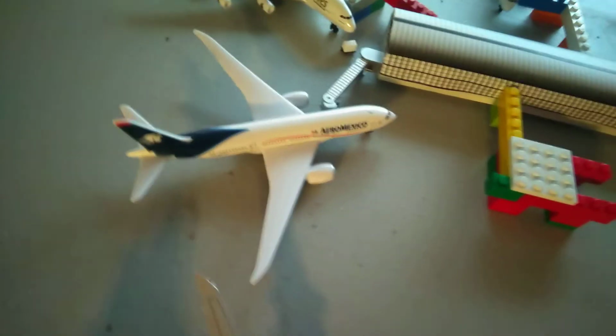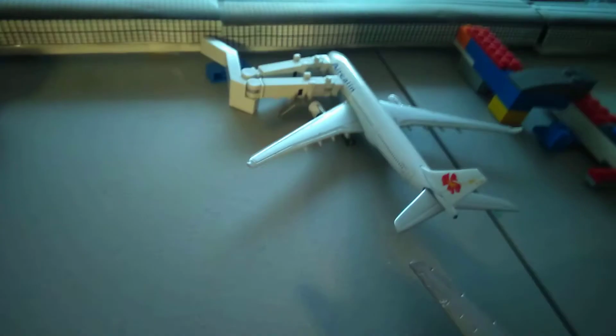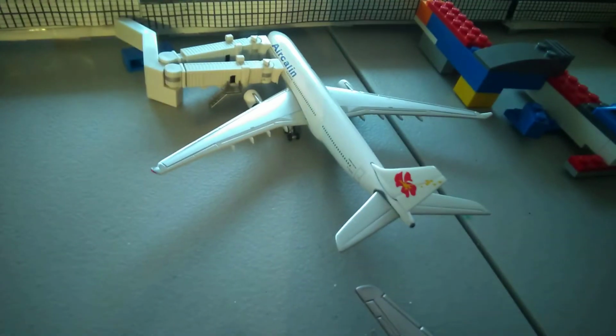Air Mexico. Deboarding from Mexico City. Boarding for flight. Delta Airlines 737-800 just arrived from Salt Lake City.